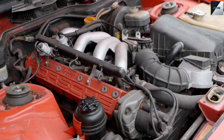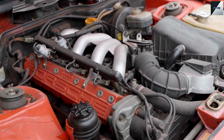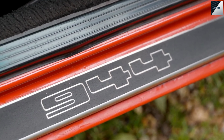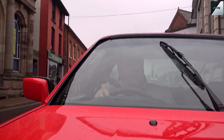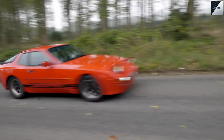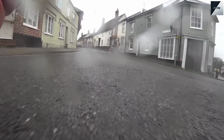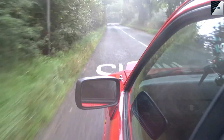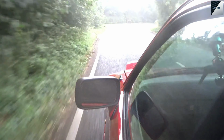The success of the 944 wasn't limited to its performance. It became a cultural icon, appearing in films, television shows, and video games that cemented its place in the 1980s zeitgeist. Yet, despite its popularity, the 944 was always overshadowed by the 911. Purists often viewed it as not a real Porsche, dismissing its front-engine layout as a departure from the brand's rear-engine heritage. However, this perspective ignored the 944's remarkable engineering achievements and its role in keeping Porsche afloat financially during a tumultuous period for the company.